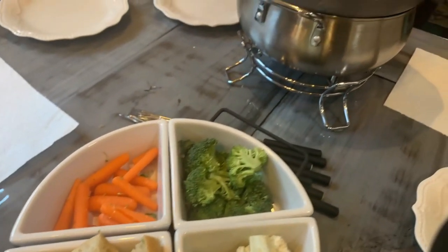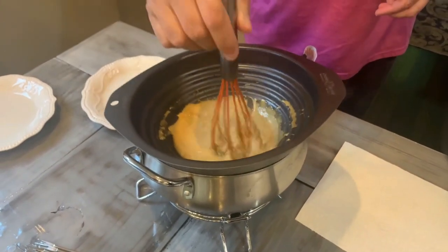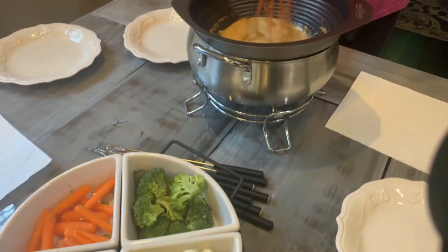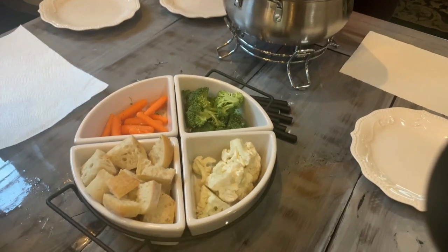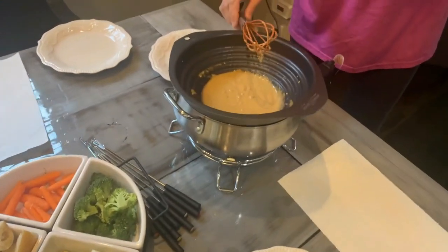Stove, you move it to your warmed up water and your fondue pot. Serve it with your veggies and breads and whatever you want to eat cheese with. Some people like apples. We skipped those this time. We're going to try out the first course.